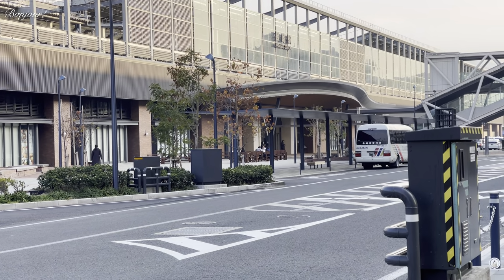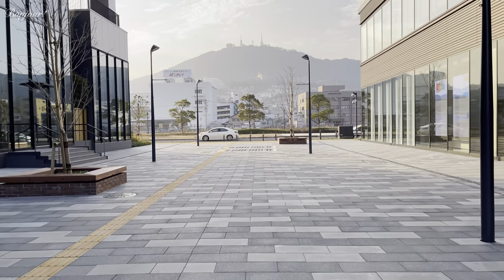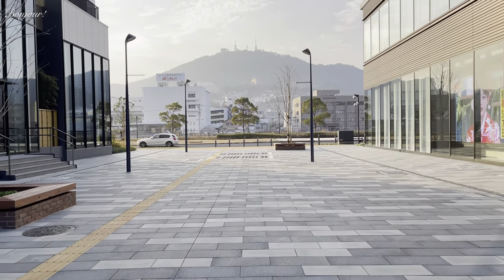I will be heading towards Mount Inasa Observatory now. It offers a spectacular view of the city. I want to watch the sunset there.